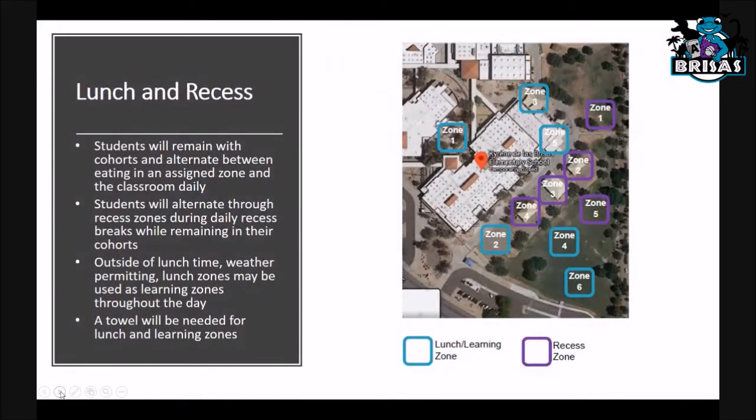For lunch and recess, we wanted to give students the opportunity to get out of their classrooms and use our school facilities. So we wanted to also make sure that they did that safely. So students will remain with their cohorts, but they will have a chance to alternate between eating zones and lunch and recess zones daily. Later in the day, those lunch zones can be used also for learning zones, and that's why we had asked that students bring a towel with them. If they're in zones, you can see zone 4, zone 6, some of those outdoor zones, they will have the opportunity to picnic on a towel, and we hope that will be really fun for them. Students will alternate through those zones. Sometimes they will be eating in their classrooms, and sometimes they will be eating at these lunch zones outside, weather permitting. And then the same with recess. They will be alternating through the purple zones to give them a chance to play with different equipment, play in a different area, but to be able to continue to do that safely just within their cohort.